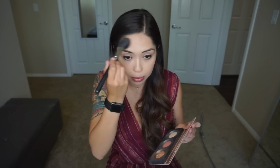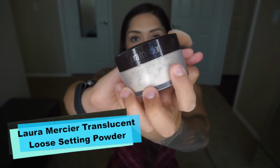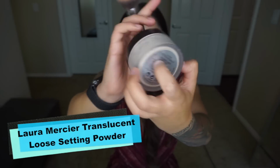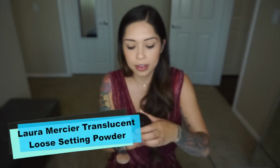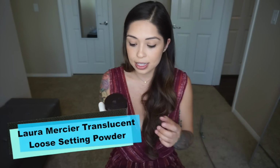When I go back in with my setting powder, it'll look a little less drastic. And I take my Mercier powder. This can be really expensive, like 45 bucks, but this lasts me like 6 months, and I use it every day. This is what makes me not look shiny when it's hot, when I've been wearing my makeup for a while, because I get really shiny.